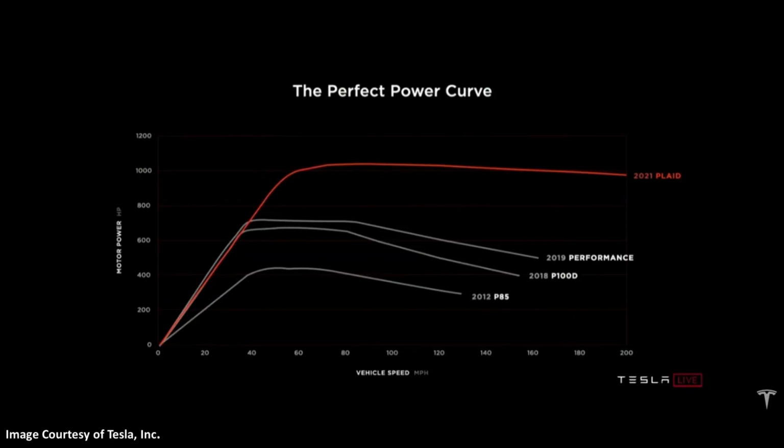However, when it comes to the new Plaid powertrain, we must go way beyond the 0 to 60 mile per hour and the quarter mile times because this new powertrain really gets exciting once you get past 60 miles per hour. It doesn't slow down like the previous generations of performance Teslas. Here's a comparison chart that Tesla put up at the Plaid delivery event. And as you can see, when you compare the horsepower curve of previous generations of performance Teslas, the Plaid Model X is able to sustain a much higher horsepower and a much flatter horsepower curve as compared to the previous generations.